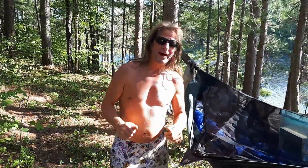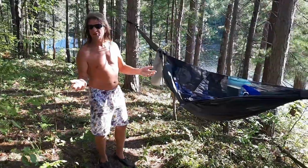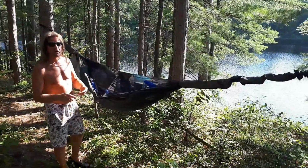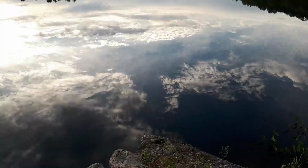Here we have today at Bill's wonderful campsite, the Hennessy Hammock. There's Bill, and Bill's going to tell us a little bit more about it. G'day, Bill Shoup here, talking about the Hennessy Hammock tent. I gotta tell you, I love this tent. I've been using this tent now for 5 years, I think, and I camp every month of the year, winter, spring, summer, and fall. I gotta tell you, it is the most comfortable sleep I've ever had camping.